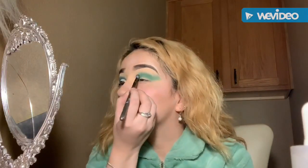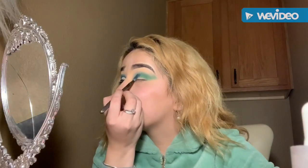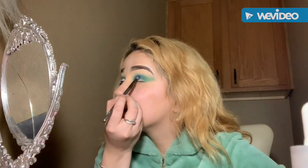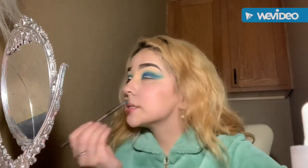Okay, let's get it. So all I did was pack a whole bunch of blue in my crease. Move all this stuff out of the way because I cannot be going back and forth for this palette. So all I did was pack my blue into my crease, but not too high, and start making the little shape of a little blue shadow. Look how pigmented and smoothly it blended out. It blended out with no effort.